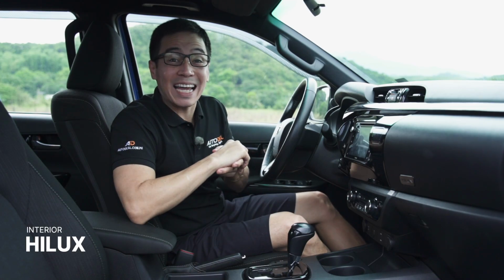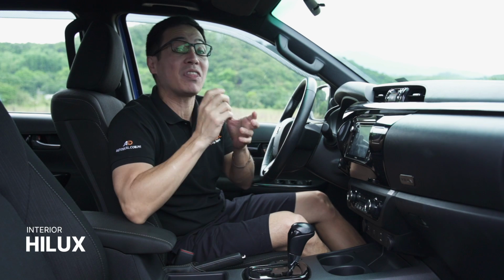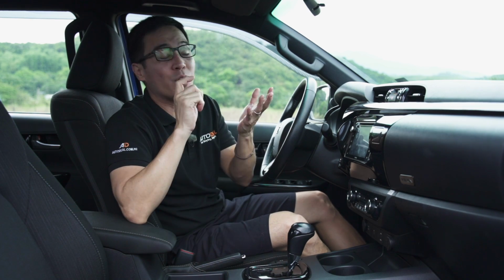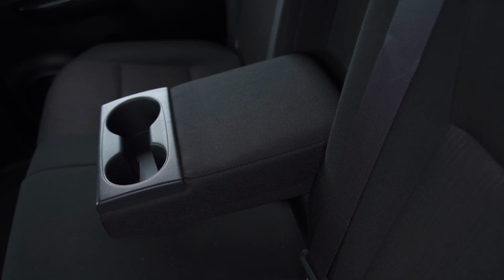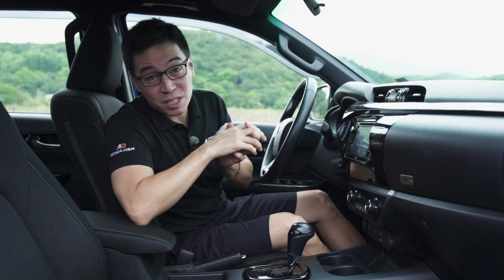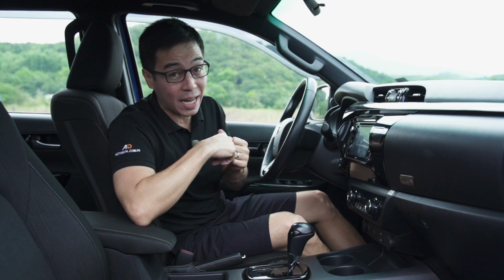The seats all around the Hilux are firm and supportive. There's a decent amount of space for those in the back seat, but there isn't a lot of fun for them because there are no air vents, no charging points, and there are only 2 cup holders on the center armrest. The 2 seats up front are not that much fun either because, well, it's not leather clad and there are no power seats, unlike its rivals.